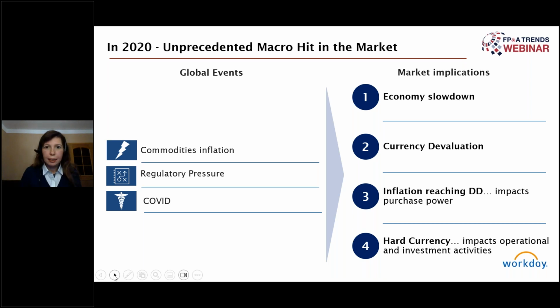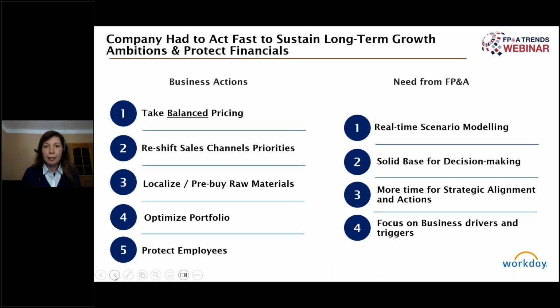On the next slide, you will see that that was really a big challenge for the organization. Again, nobody knew where we were, what this new reality was bringing to us. However, we knew that this business is there for the long term. We want to sustain it, however, protect our financials here and now.